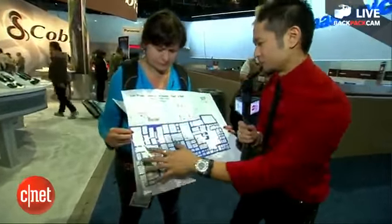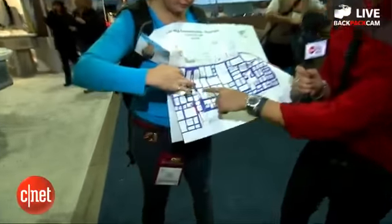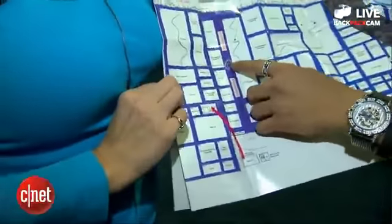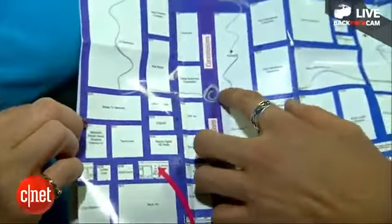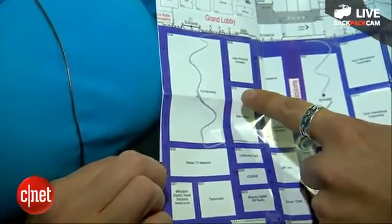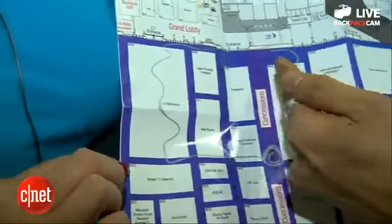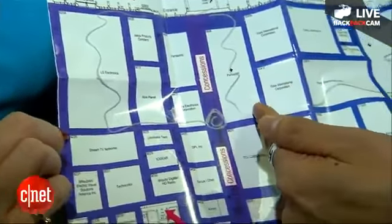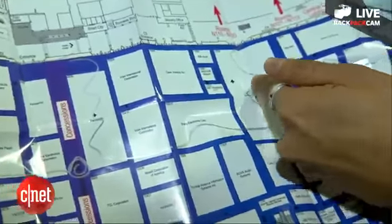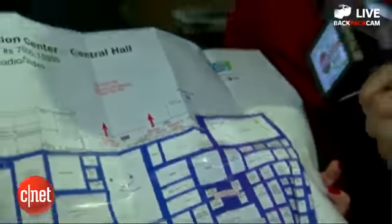Okay, so this is the central hall. Let's see where we are right now. Look at this beautiful map. If you follow the silver line, we're here right in the center area near TCL and Panasonic. We're going to weave our way through LG, show you some of the great stuff there and some of the nominees from our Best of CES award show. We're going to wrap around, go through Panasonic a little bit, hit Sharp, then go to Samsung, all the way ending at Sony. Are you guys with me?